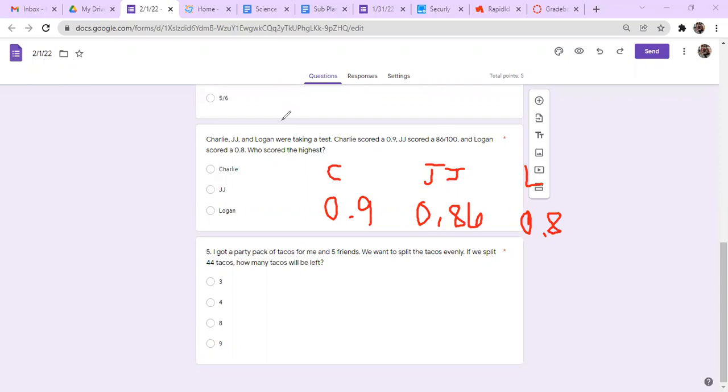Now, in a perfect world, since 2 of them were already in tenths, I would just take my hundredths and change that to tenths. But guys, I couldn't for this one. I can't take a 0 from 86. So I'm going to change my tenths to hundredths just by doing this. Add my zeros. Guys, now it's just eyeballing.